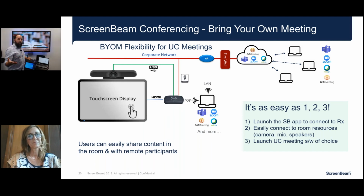Now that's the same with Mac OS and iOS as well, that it will play that audio through there. So it carries all of that signal through wireless display to the ScreenBeam, and then it can get distributed either to the screen itself or the projector, or if there's a separate set of speakers.